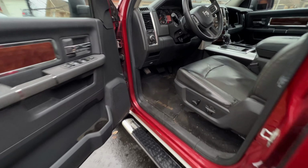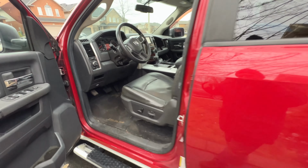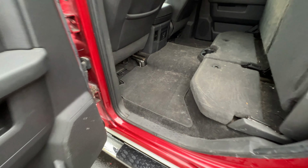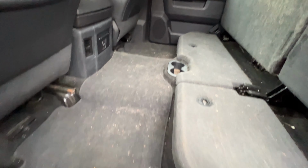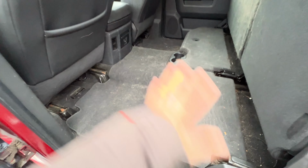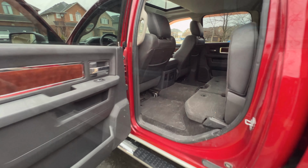Don't worry, I'm not going to make you watch me vacuuming the inside of a truck. But I will at least do a before and after. Lots of dog hair, mostly. The good news is, underneath that, it's actually pretty good. So let me get all that done. I'll show you when it's vacuumed.